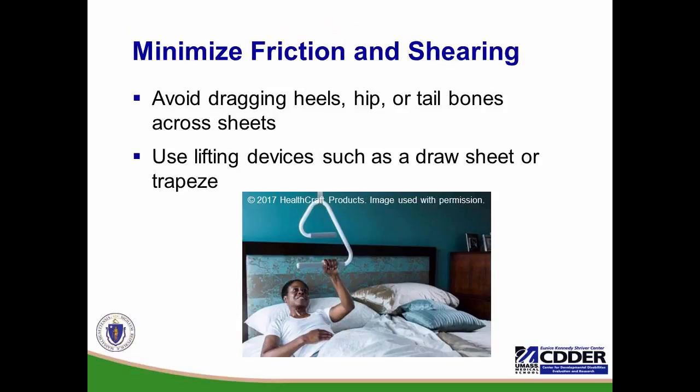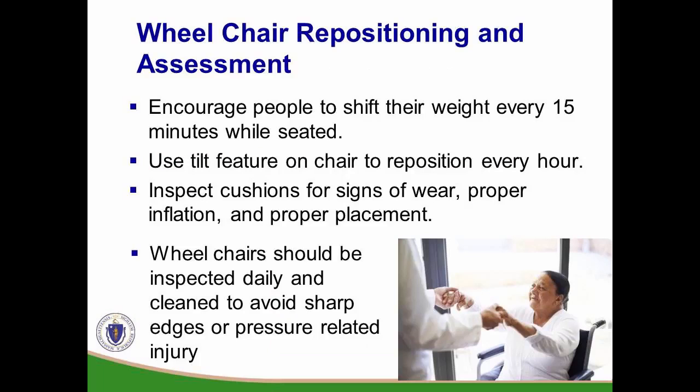We want to minimize friction and shearing. We want to avoid dragging those heels, hips, or a tailbone when we're lifting someone in the bed. If they have a device like a trapeze, please let them use that, let them assist you, because that can cause a pressure area.